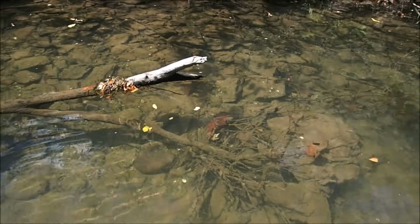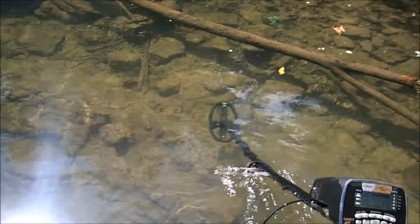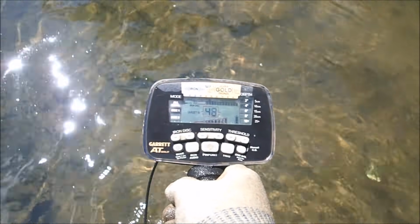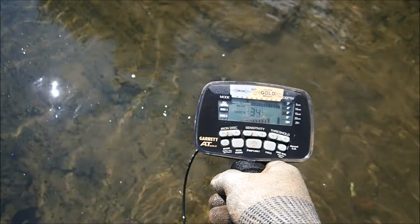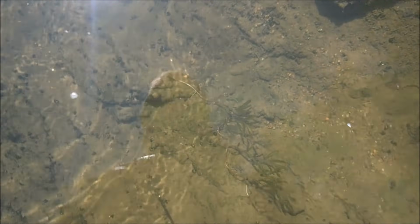I'm still in the area where I found the cannonballs, and I just dug that last iron right there. And I got a decent signal here. Whoa. It's a little broken up though, but there's so much iron in here, I decided to dig it anyway. So I looked down there, and it looks like it could be another cannonball, maybe. Nah, probably not. Now let's go in there and take a look at it.